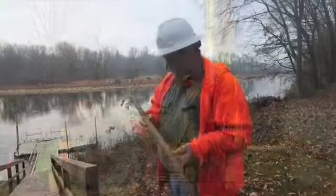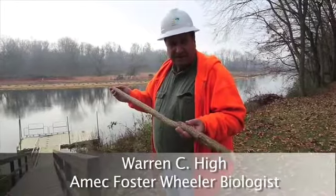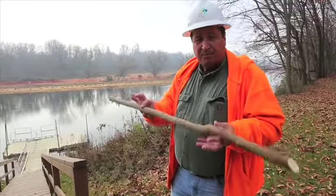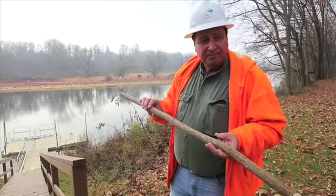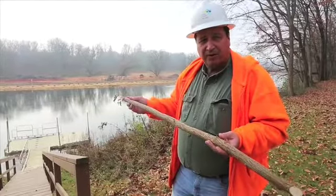So this is a live stake. It's a willow, and there are about 15 different species of shrubs that grow along rivers. The way they propagate is that when a flood comes, they break off, get washed downstream, end up stuck in a sandbar somewhere, and then they grow. We take that principle and use it for our own purposes.